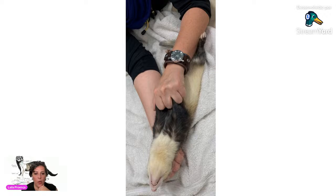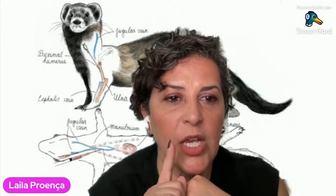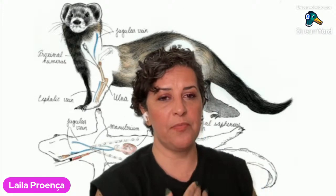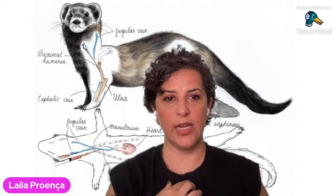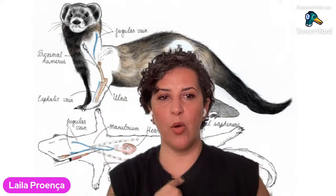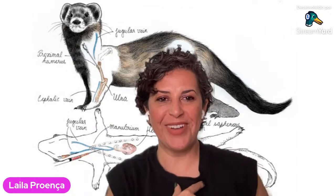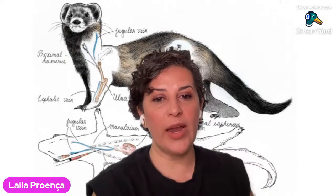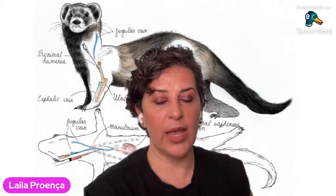So here, what we also want to keep in mind are the landmarks. You're going to find the entrance, where the sternum starts, right at the base of the neck. You can see that in this illustration right here. So you find that bone right here, right? Then if you run your finger to the side, you're going to find a little groove where the first rib is. That's your landmark to place your needle, okay?